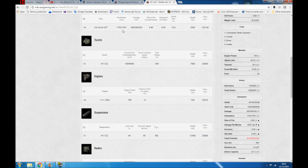217 with APCR and 61 with HE. 390 average damage is very nice, and 530 with HE. Now bearing in mind this is a tier 7, so it could be fighting tier 5s. That's quite a devastating gun. Rate of fire, however, is a little on the slow side, 4.86. Well, it is 122mm, so typical Russian boomstick, really.